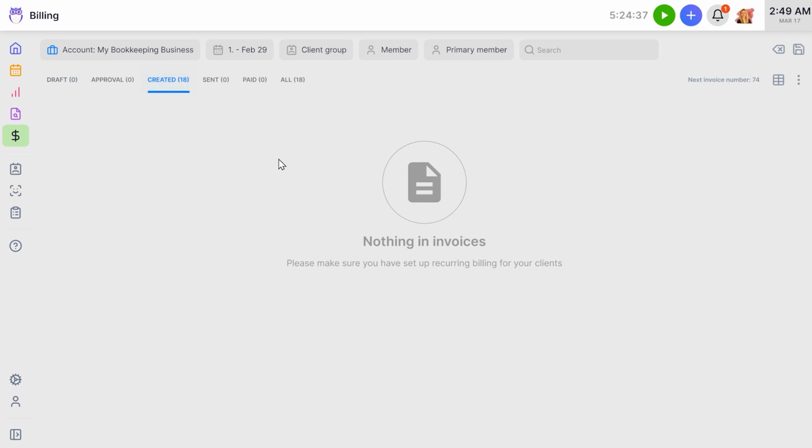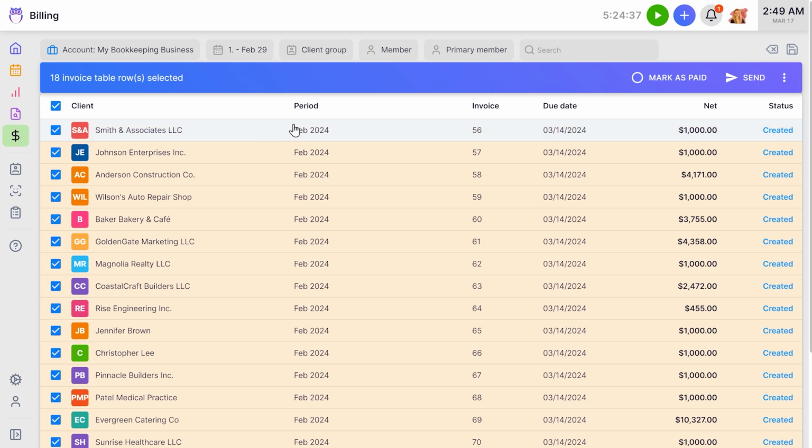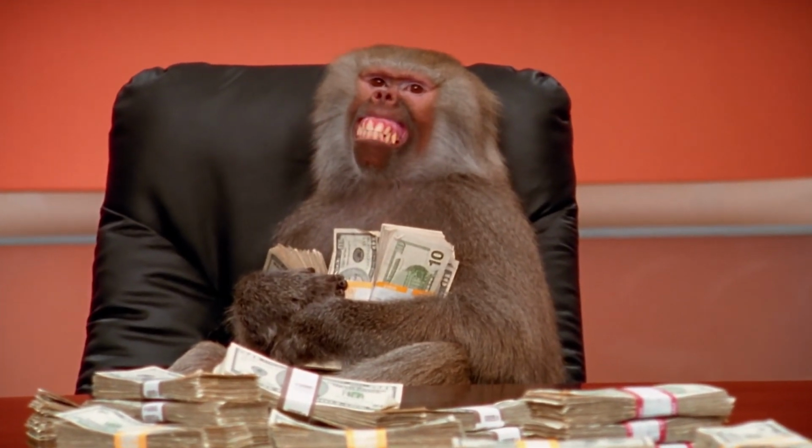Then back in billing, it's going to auto-create invoices each month for all my clients based on those pricing rules. Select all, you just smash that send button. Those all go off, you make a whole ton of money, and the invoices get synced to your accounting system. Pretty darn cool, right?